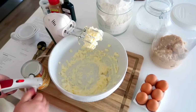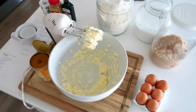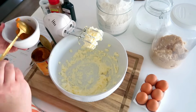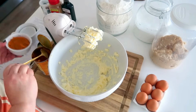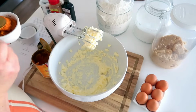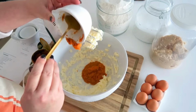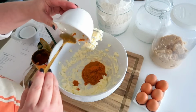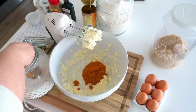And then you're going to add in 1/2 cup of pumpkin puree, which probably would have been a little less than 1/2 of the can, but I did decide to measure it out because we are baking. This isn't cooking. I don't want to just kind of take my liberties with it. You got to be a little bit more precise when you're baking. So 1/2 cup of pumpkin puree.